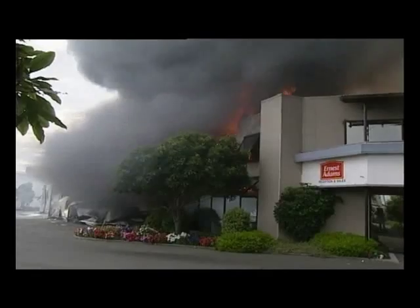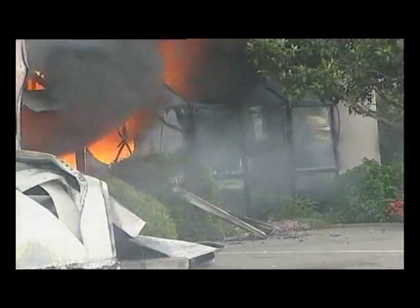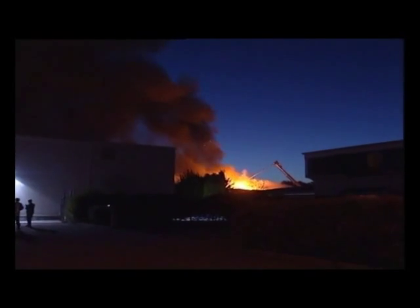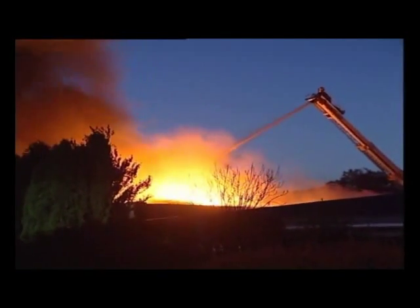A plume of black smoke spiralling into the Christchurch sky, signalling one of the biggest fires in the city for years. The furious fire tearing through the pie factory at temperatures of up to 8,000 degrees. We're often called to assist permanent fire service staff on large jobs. That's partly because we're based just 20 minutes from the city of Christchurch.